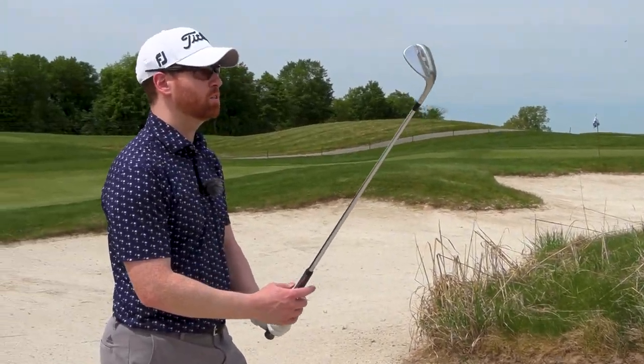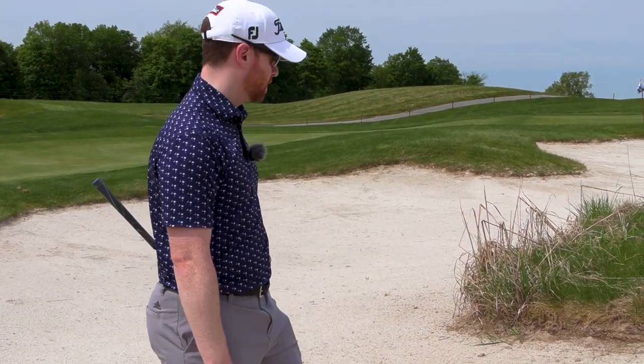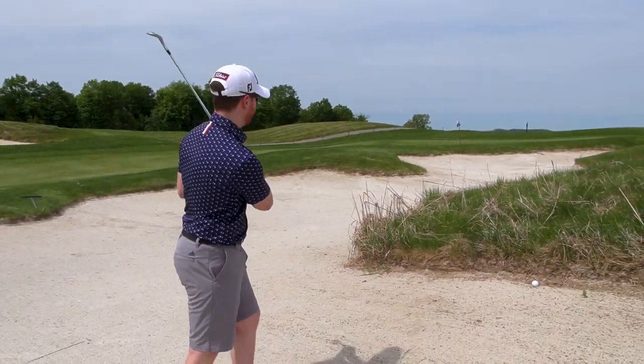All right, guys, it pains me to do this, but this is such a bad lie right up against the lip. I need to play it out sideways. So I'd want to try to limit the mistakes like I did on the last par 5.